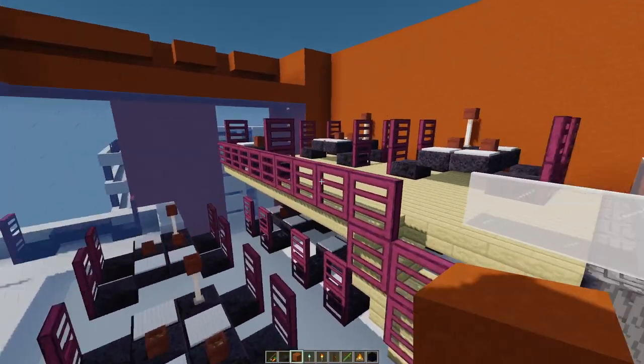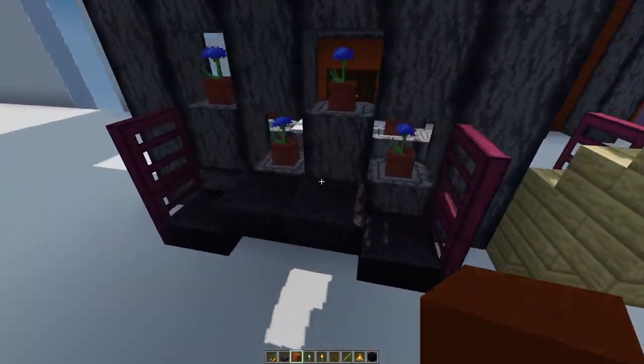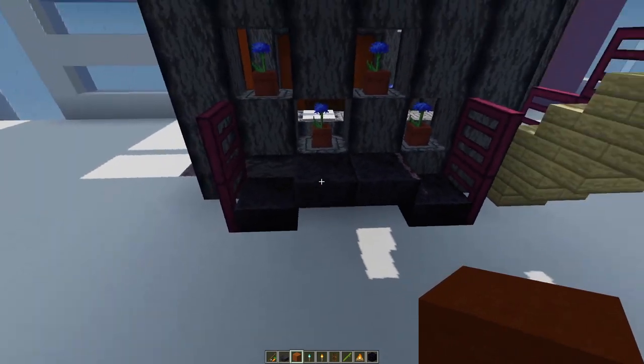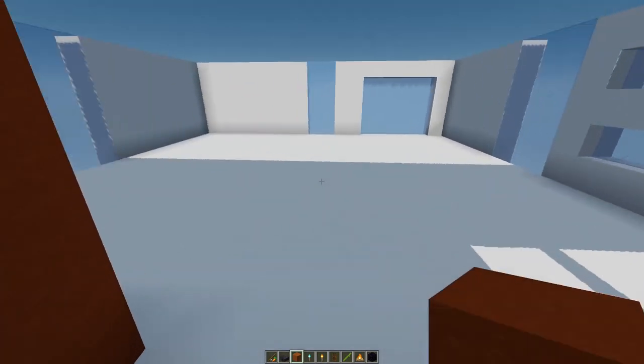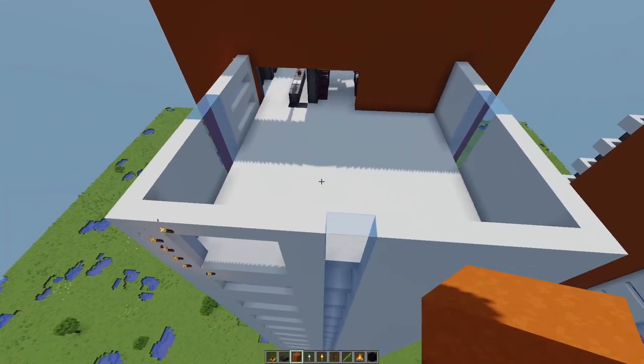Anyhow, I think I covered everything with these tables and stuff. Oh yeah, right behind this, I built this little table right here. It's just another one of those two-seaters. Okay. In this space, we're going to do the little bar area and maybe the kitchen.